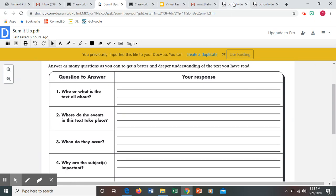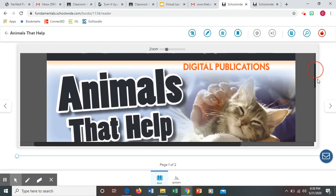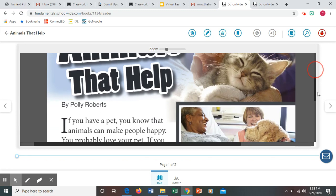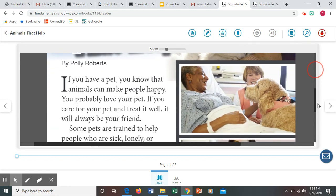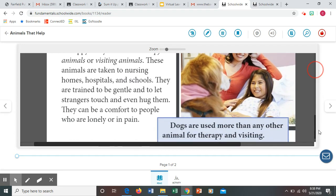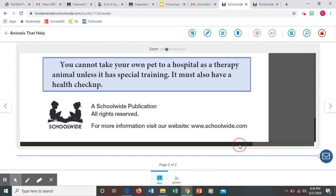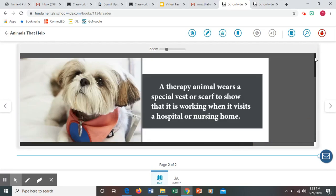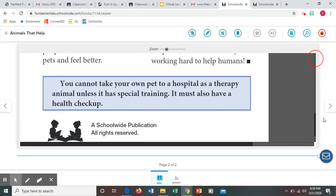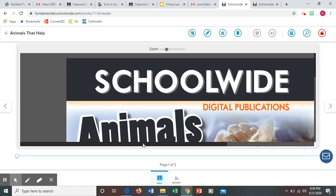So I'm going to use a nonfiction text called Animals That Help. I always like to do a little picture walk first. Okay, so I see lots of animals. They look like they're helping others, people that are maybe not feeling well. Looking at the captions, therapy animals. I did a little picture walk, looking at the captions and the pictures to see what this is about. Now I'm going to read.